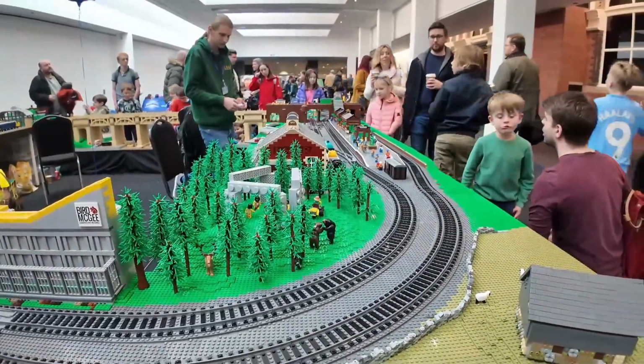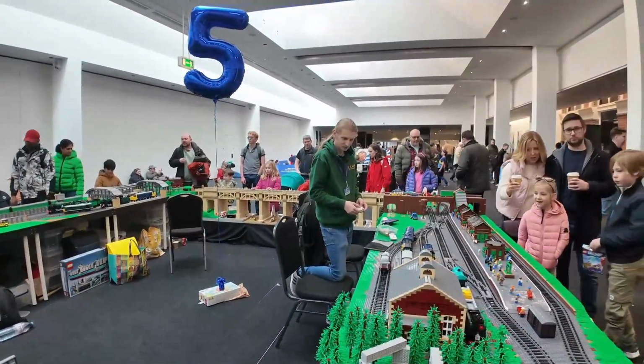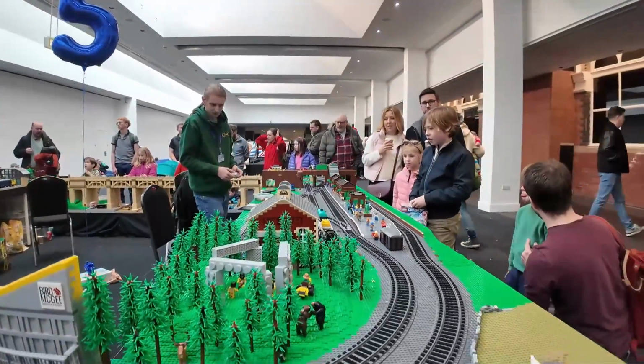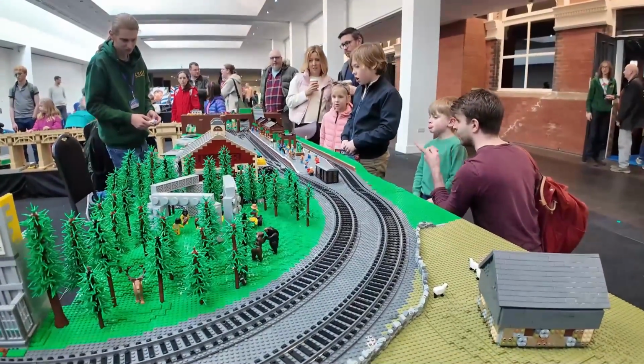What's your favourite aspect of this? Because it's really big. I mean, I absolutely adore. Is that a bridge or is that a viaduct? It's based off one of the bridges in Newcastle. I'm not quite sure which one. One of our other club members built it, but that's the first for this show.